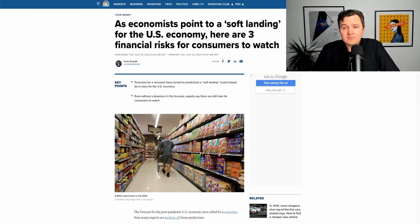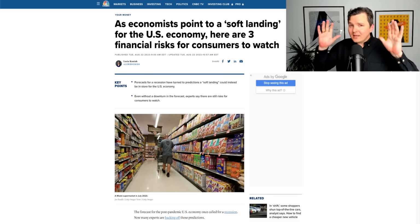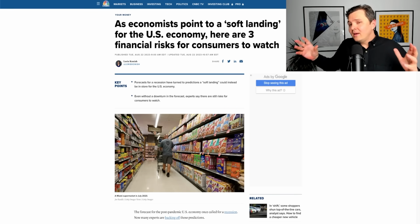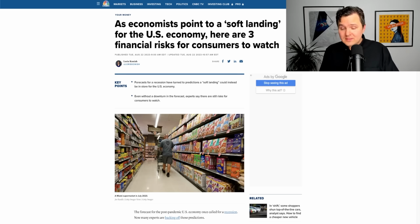And while we have a lot of people continue to call for that soft landing, and statistically, it is possible to get a soft landing, I want to reiterate that. So a soft landing is possible. It's just rare and difficult. So this is something to keep in mind.